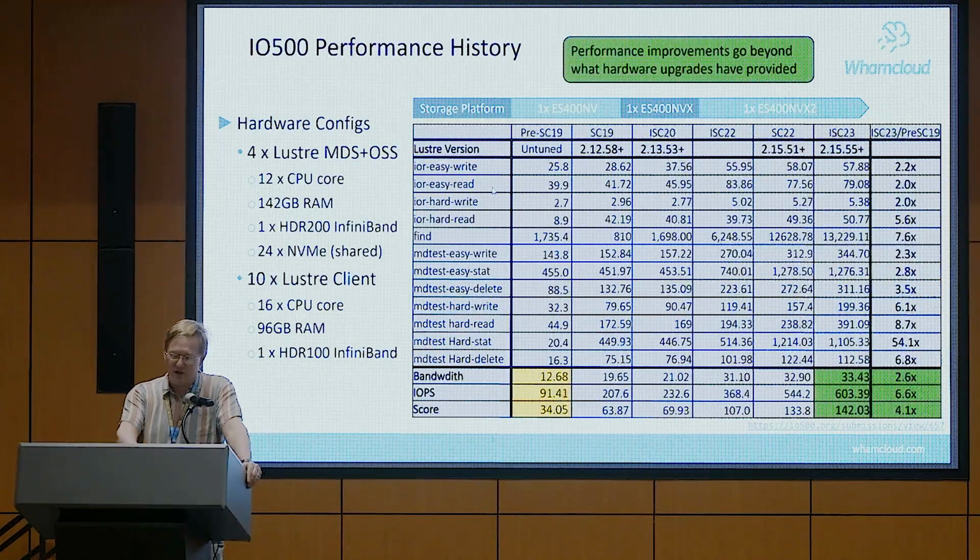These are aggregate scores. If you don't know IO500, the bandwidth is not just the hero bandwidth, right? It's not the IOR with large IO size. The bandwidth score includes the hard IO phase where you're doing 47K interleaved writes from multiple clients concurrently, all in the same file, right? And so all of those improvements go in here. Same with the IOPS, that's metadata, which includes 1,000 threads creating 3K files in a single directory, right? And so these are legitimate hard scores that applications will see.